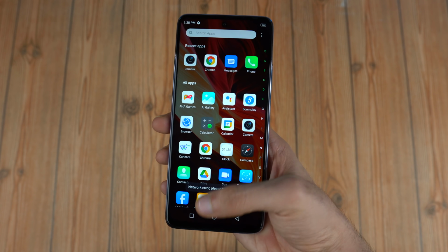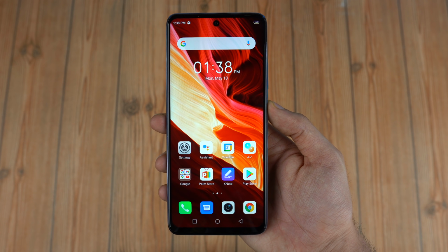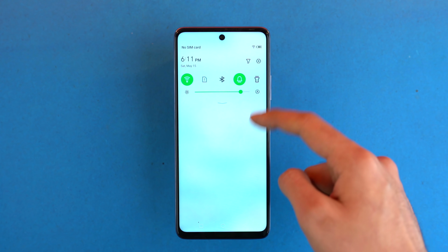Now software wise, we have Android 11 with XOS, that is the name of their skin, and I'm not a fan of this. It does have some bloatware. We also have some ads in the app drawer area, so this is one of the reasons why these phones are affordable in the first place. The best solution to this is of course slapping a launcher on top.